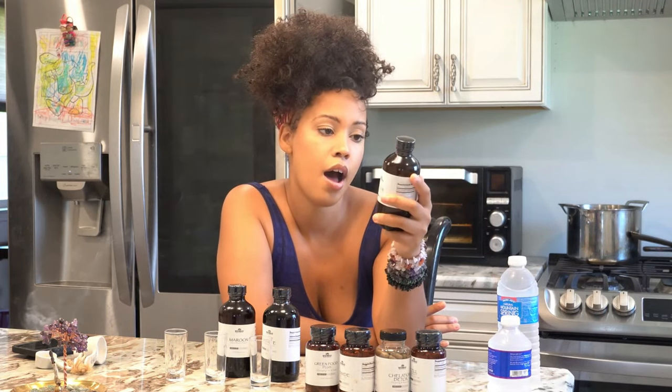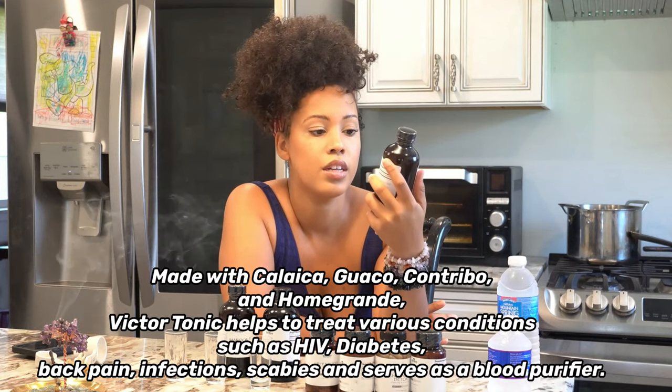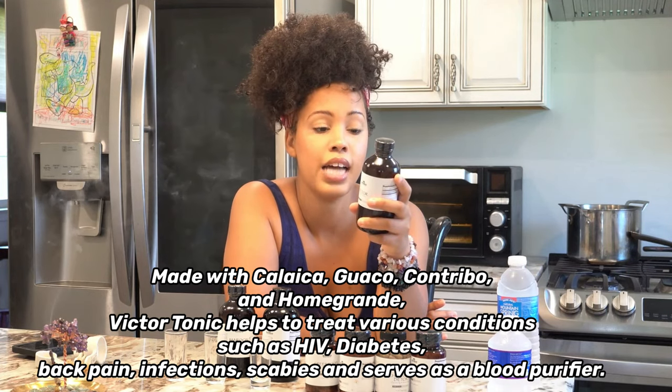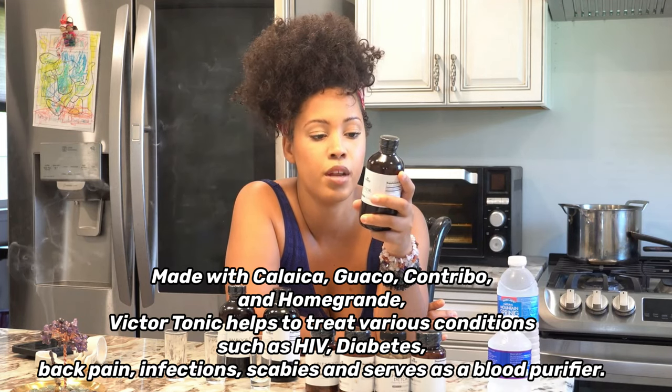Last but not least, we have the Victor Tonic. Shout out to Victor, Bolingo Balance. Shout out to Lonnie, Bolingo Balance. This one is good for using, it's a blood purifier. So basically it's good for treating HIV, diabetes, back pain, infections, scabies, and it serves as a blood purifier, you guys.